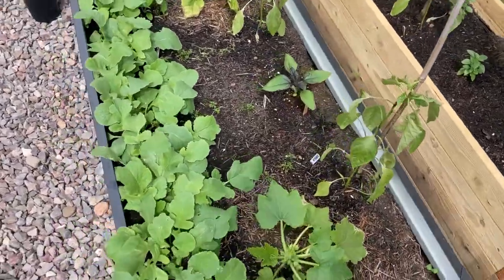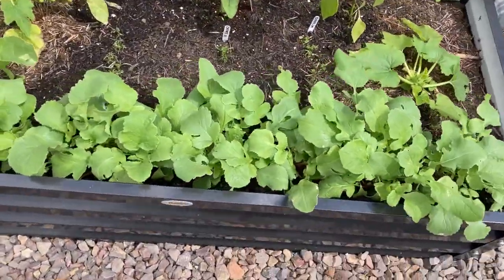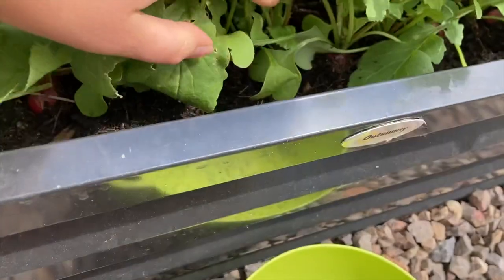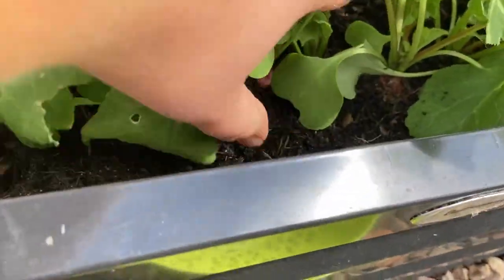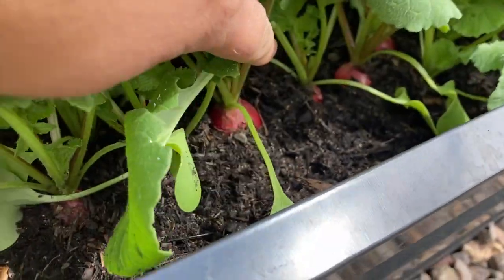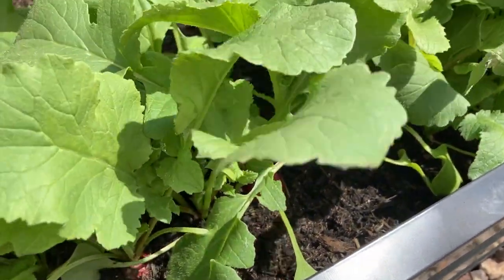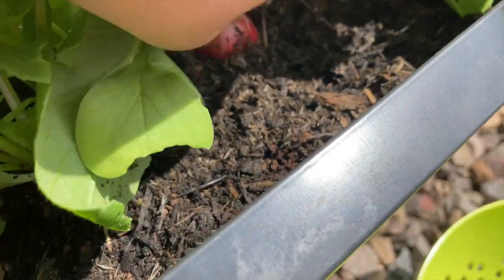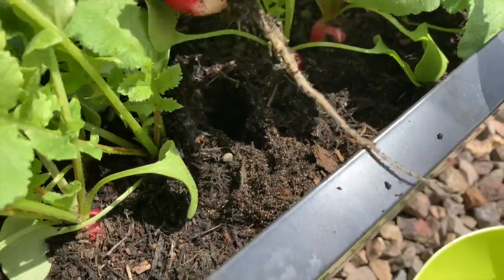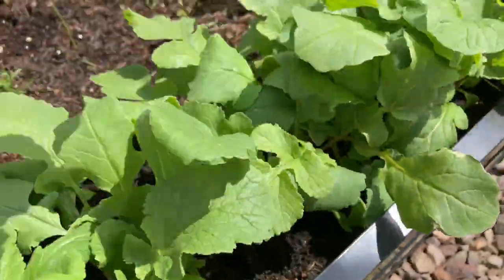Here's a fun little project that I did this week as well. My radish were all ready to harvest. I think I picked 32 radish in the end, and oh, it was just so fun. It was just so fun picking all these little shiny red blobs.